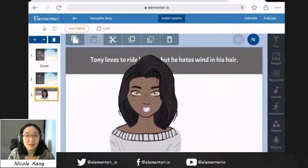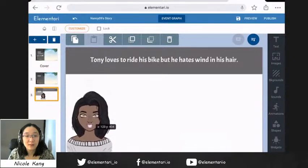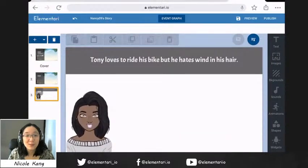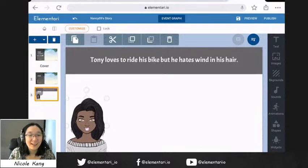Okay. And this girl sort of kind of looks like me, way prettier, but she sort of looks like me. So I'm going to use her. You can customize her also to give her different hair if you want. Oh, that's awesome. But I'll leave her as she is for right now.